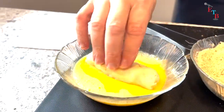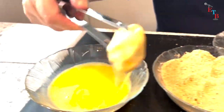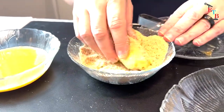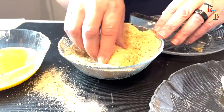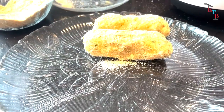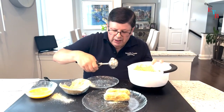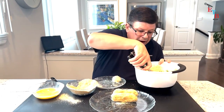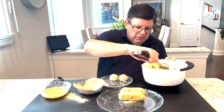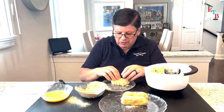We're going to put it in the dredge. And then we're going to take it, put it in the breadcrumbs. And then I'm going to take some breadcrumbs and roll it around a little bit. Okay, got it covered. And there's another one. Okay, so I'm going to keep making potato croquettes here. And when we're done, I'm going to cook them in the air fryer, another healthier way to make fried foods. And then when we're done in the air fryer, we're going to come back and show you what they look like. So make sure you stay with us.